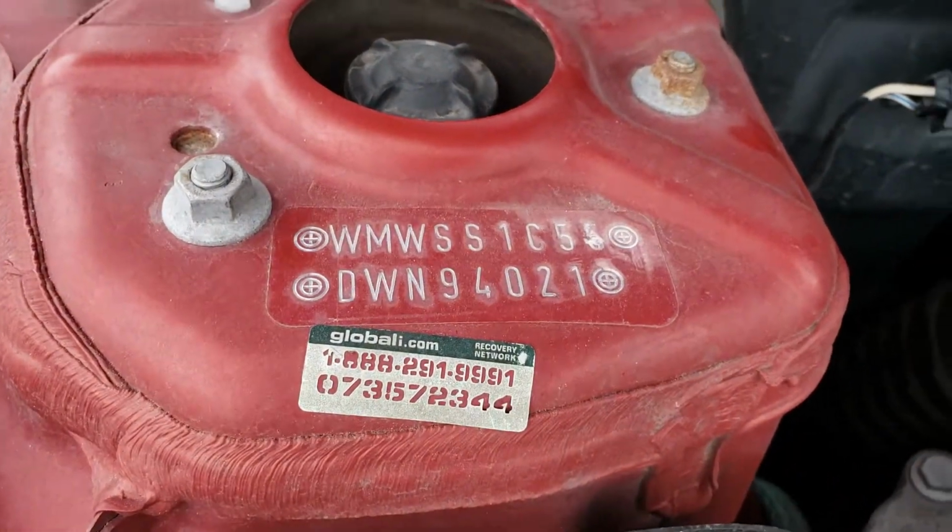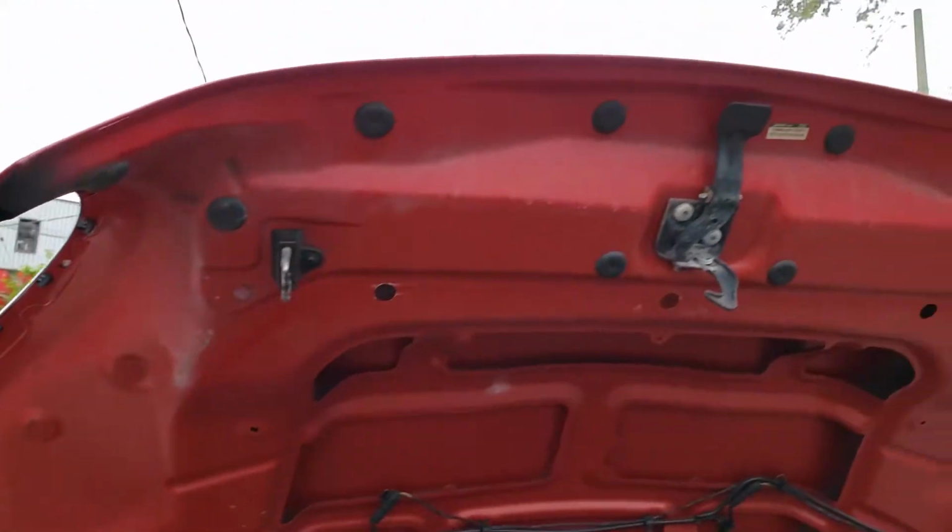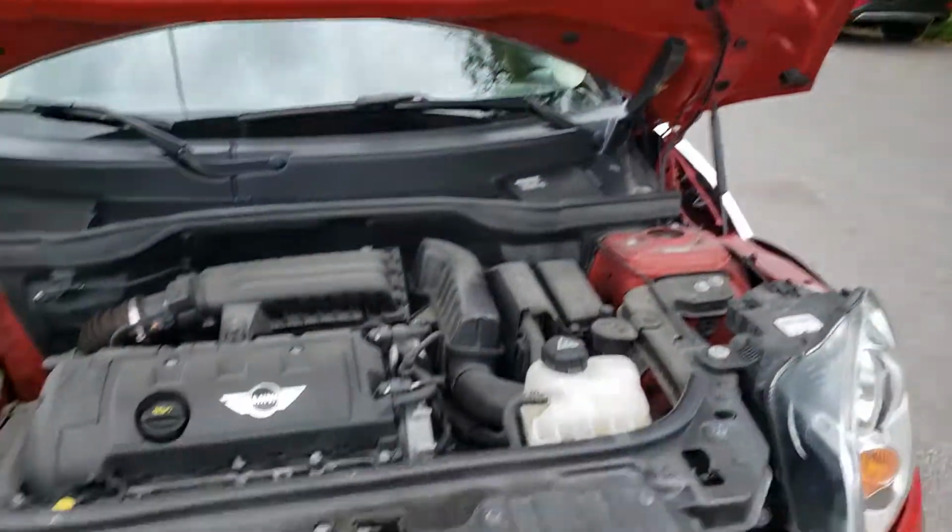There is your final VIN verification. Hood bottom, everything looks pretty good. No major issues.